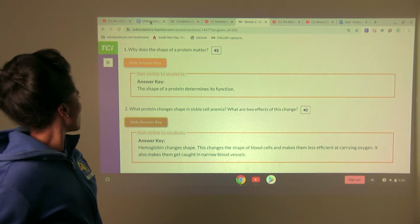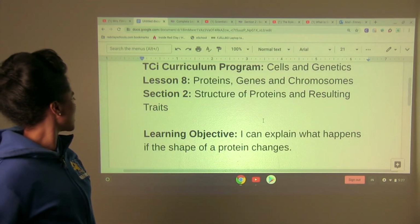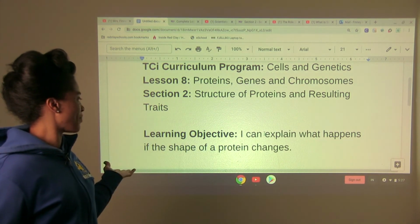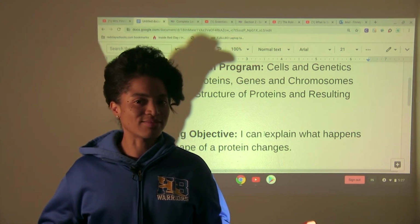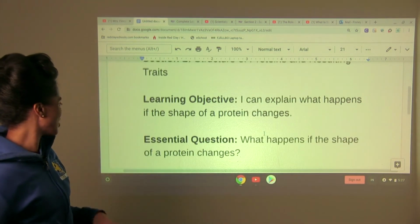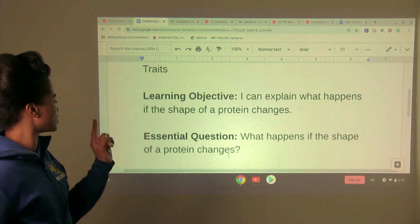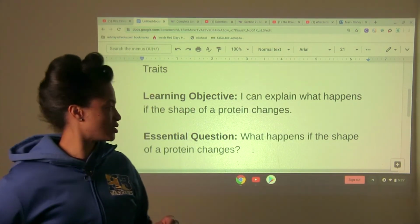So let's go back here. Make sure we have our essential question answer. Learning objective: I can explain what happens if the shape of a protein changes. Drop your answer to this essential question in the comment section. What happens if the shape of a protein changes? What would you say? Leave that in the comments.